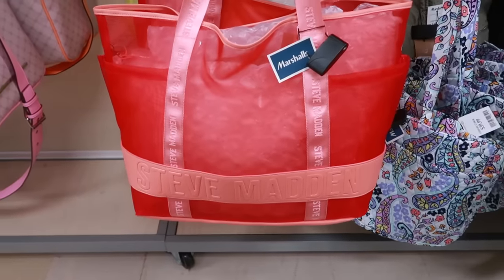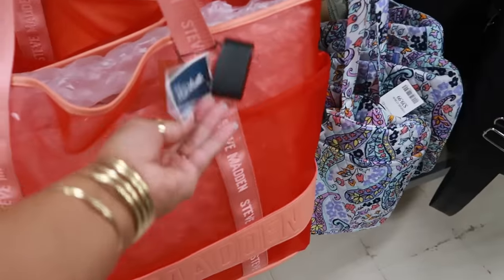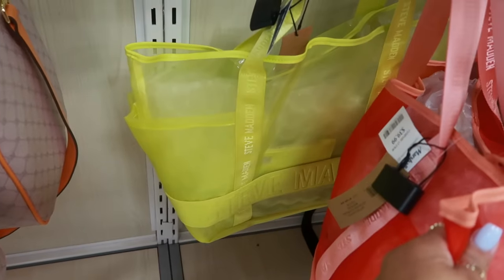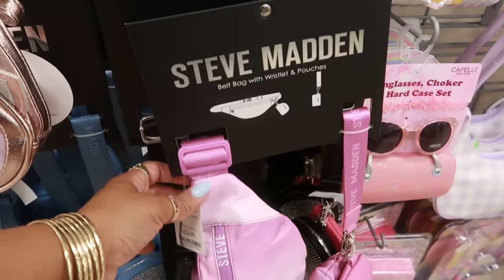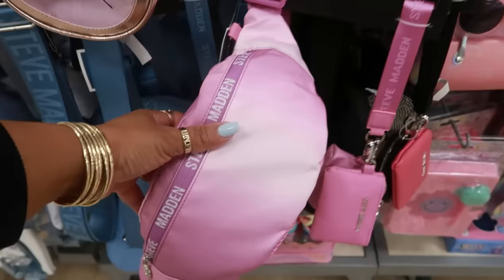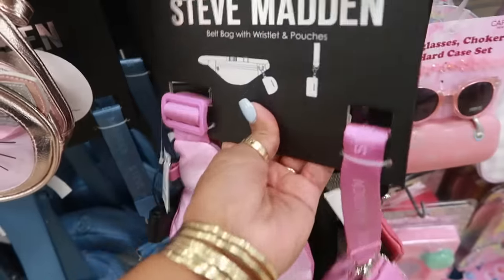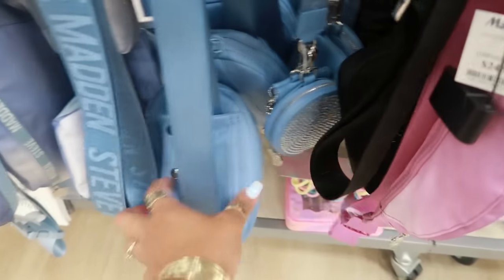Here's a Steve Madden tote that's made out of mesh. And you have the side pockets, that's 40. And they also have the neon color back there. There's a blue Coach bag for 70. The belt bags with wristlet and pouches, 25, Steve Madden. So you get that and this right here, the little wristlet with the pouches. That also comes in black and blue, or this one.